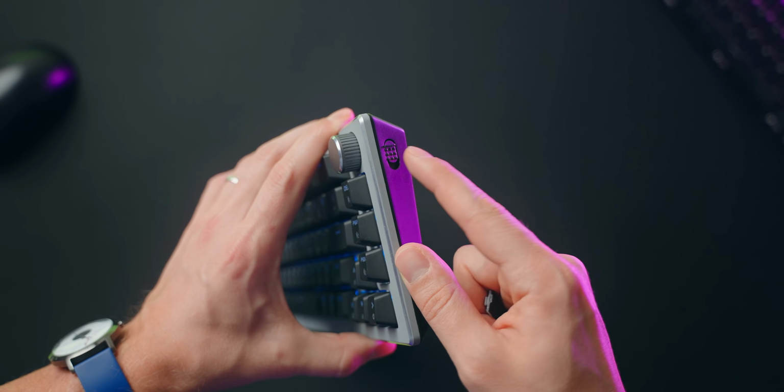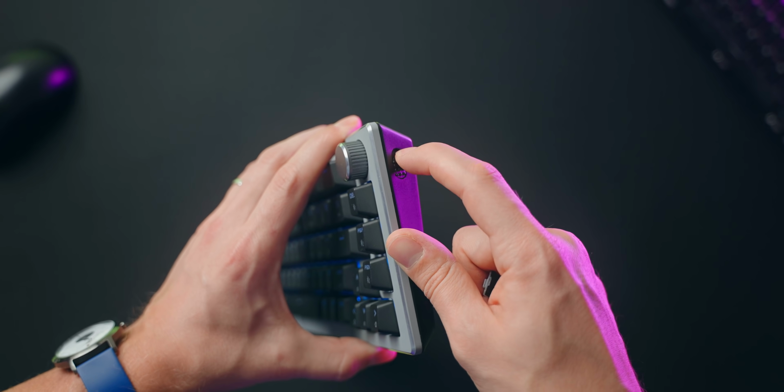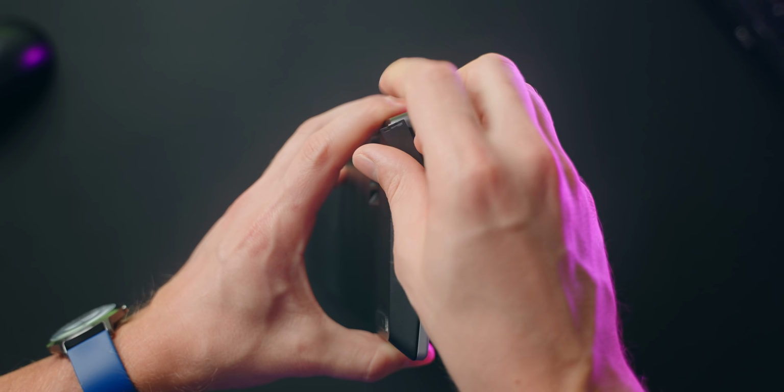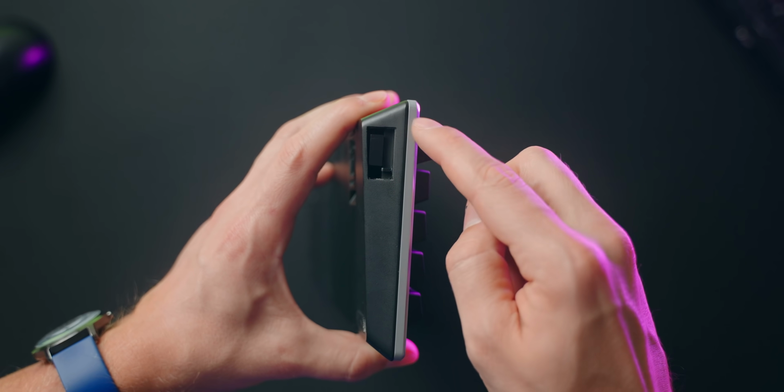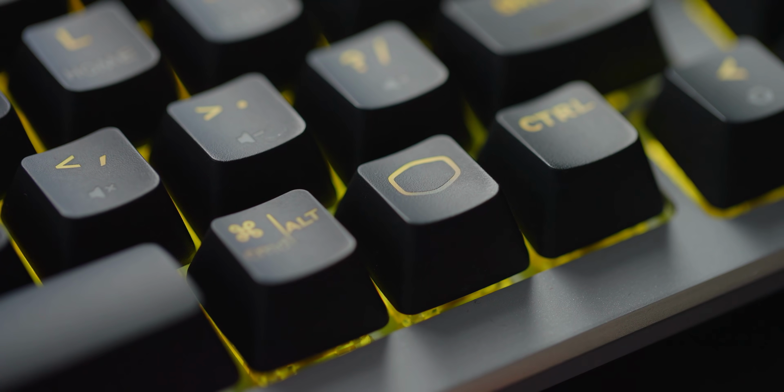As for the rest of the body, on the right side we have a switch for connectivity: Bluetooth, 2.4 gigahertz or wired, while on the left side we have a pocket for your USB receiver. You will have an option for double shot PBT keycaps depending on the keyboard layout you choose. Because of the unconventional orientation of some of the keys for the 65% keyboards, like the slightly smaller keys to the right of the spacebar and the slightly smaller right shift, keycap swapping might be a little bit more challenging for the 65%, but the 60% keyboard will be a standard layout.